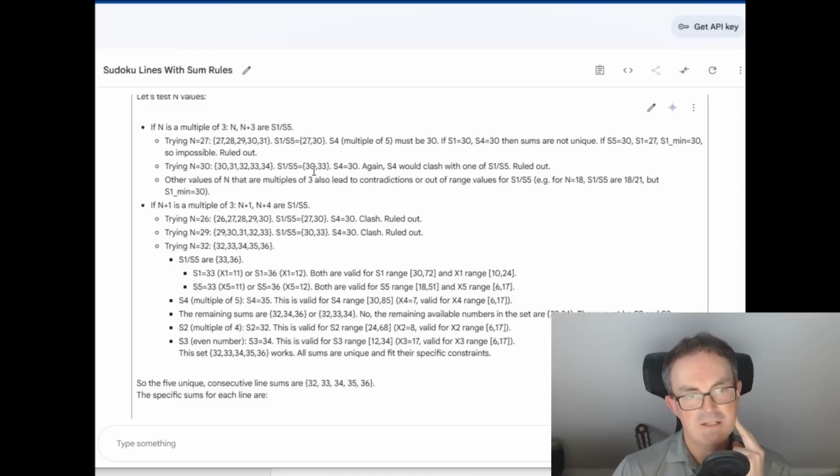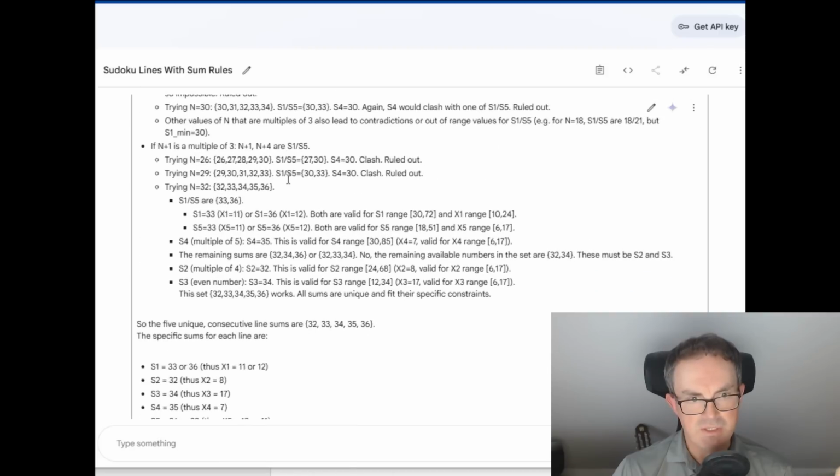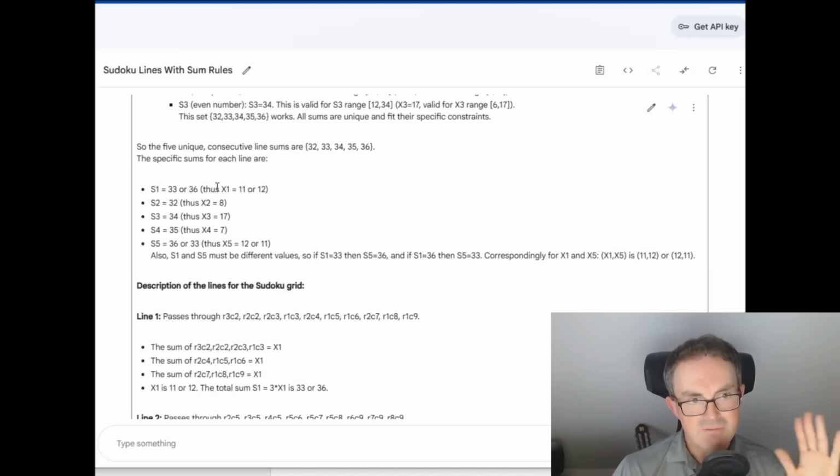It's testing, for example, whether 30 could be the multiple of 5, is it? That would be a sensible thing to do. And it really has, and that's right. Look here, this is beautiful.